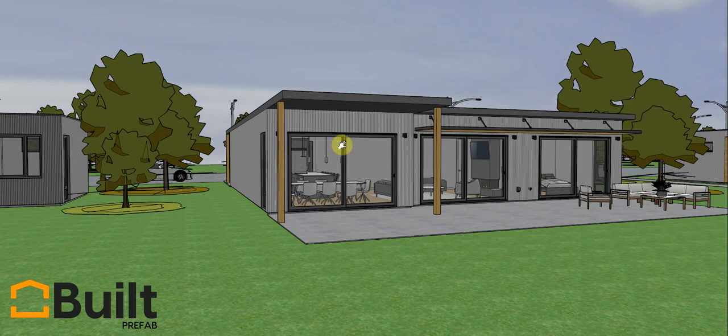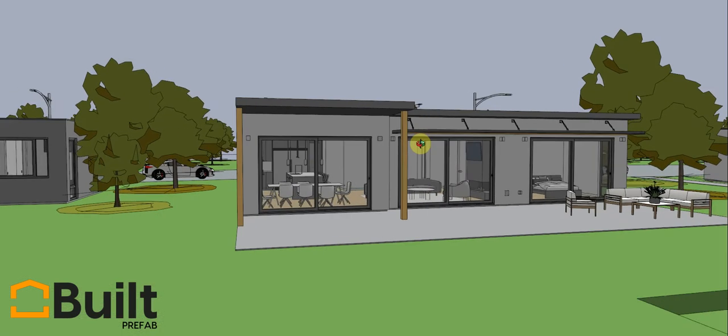If you ever wanted a tour of any of these homes, or the Built World, or whatever, we can do that either via screen share if you're not close to us, or you could come right down to our office and we'll throw it right up on the big screen, and we can talk through this same process with you and show you some more options and things we could be doing with your design.